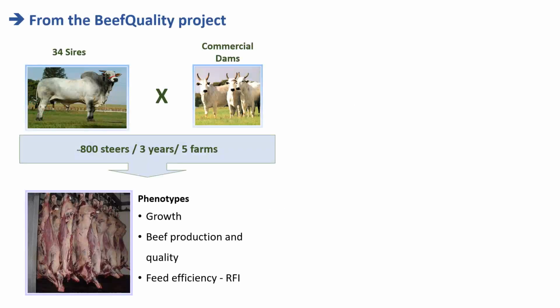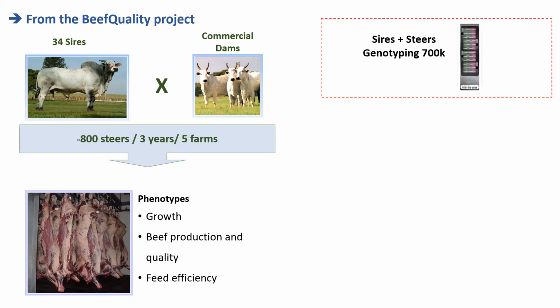From the beef quality project, we had 34 sires that were mated to commercial dams, and we produced 800 steers across 3 years in 5 different farms. We had phenotypes scored for growth, beef production and quality, and feed efficiency, mainly residual feed intake. From these animals, we also had genotypes on a high-density SNP chip.